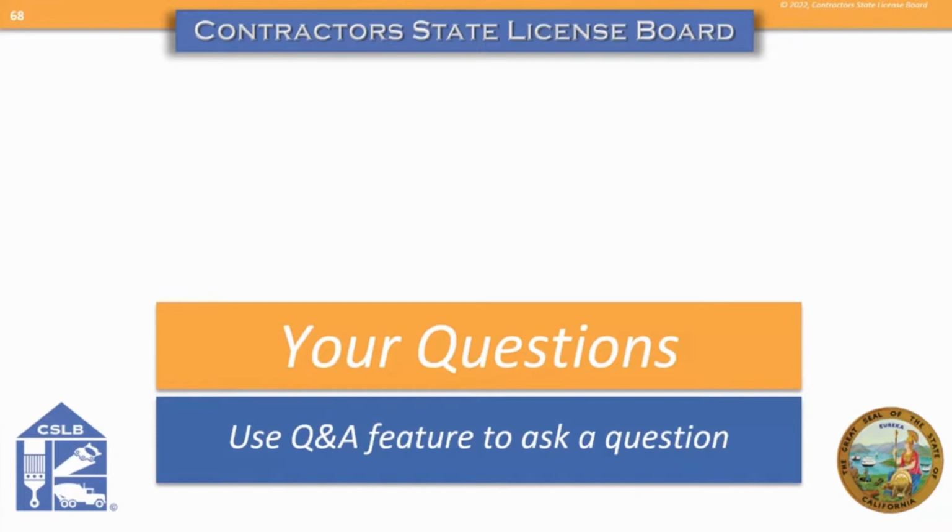When submitting the application along with the money order, to clarify, what is the amount to be submitted? So once again, it'll depend on the type of application that you're submitting and what classifications you're going for. So if we're dealing with a first time submitting to get a license, you're at the very beginning of the application, it'll have your fee breakdown.